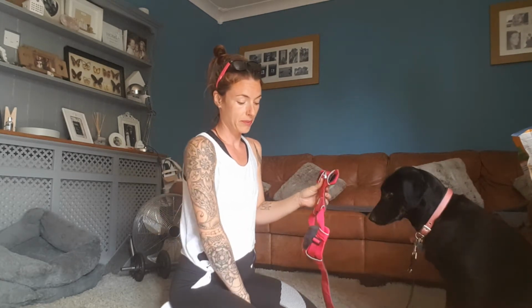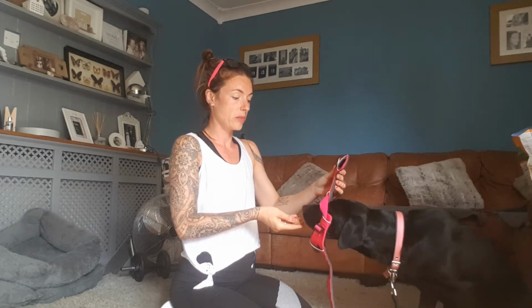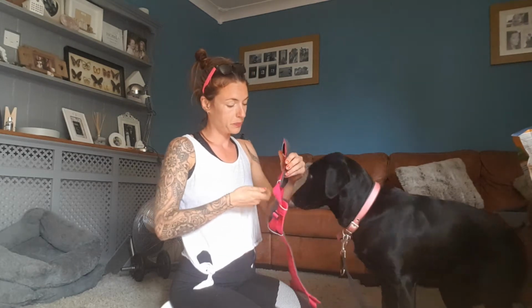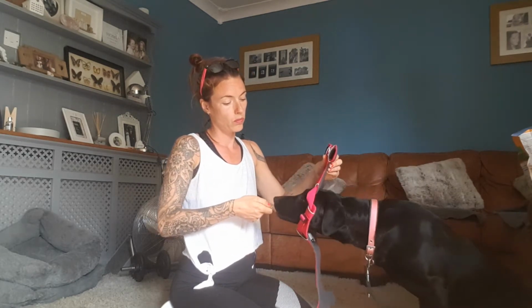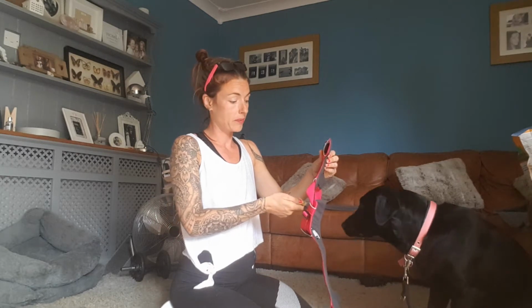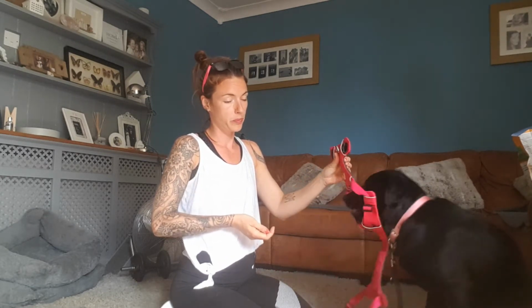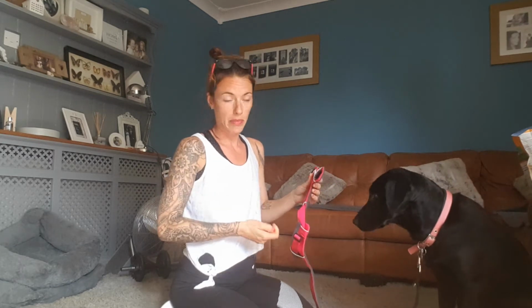Over and over again. We're at the stage now where Katie is actually okay to put it on a certain amount of the way. Good girl. But she does suddenly back away if we push her too far. Be mindful of that in our dogs. So ideally, and what I will continue to do, is to take this really slowly. Good. So I'm going to start gradually making it so that her head comes further and further through.